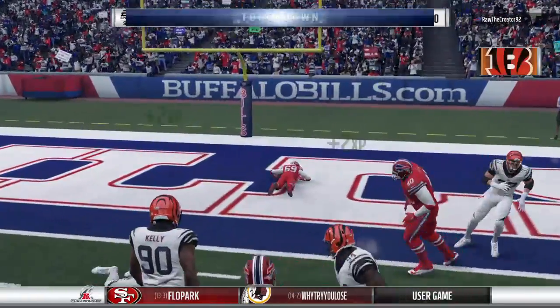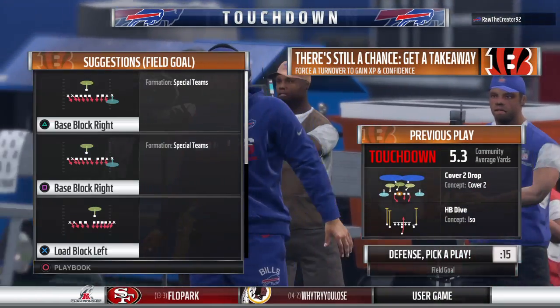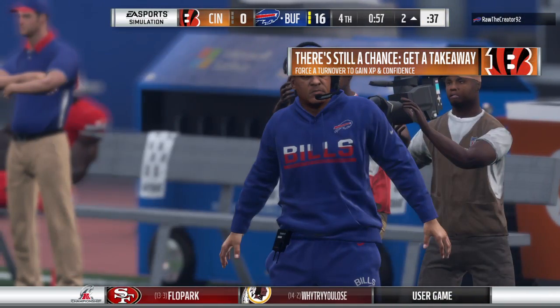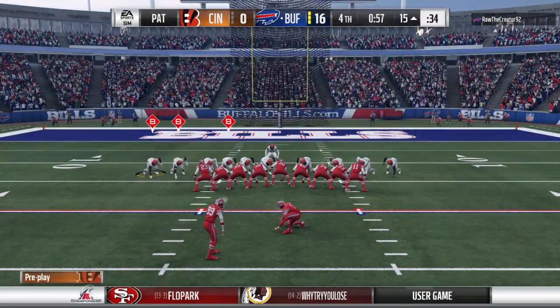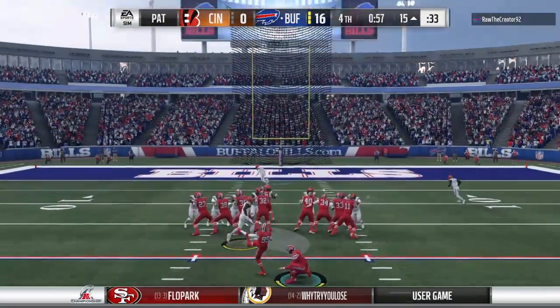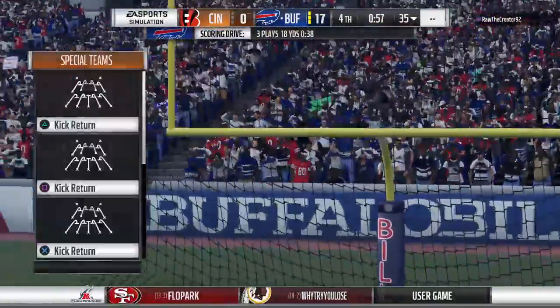And he is into the end zone for a Buffalo touchdown. A great effort there, a 9-yard touchdown run. And the Bills use the short field to their advantage as they cash in for 6. He's got it, and it's 17-0.